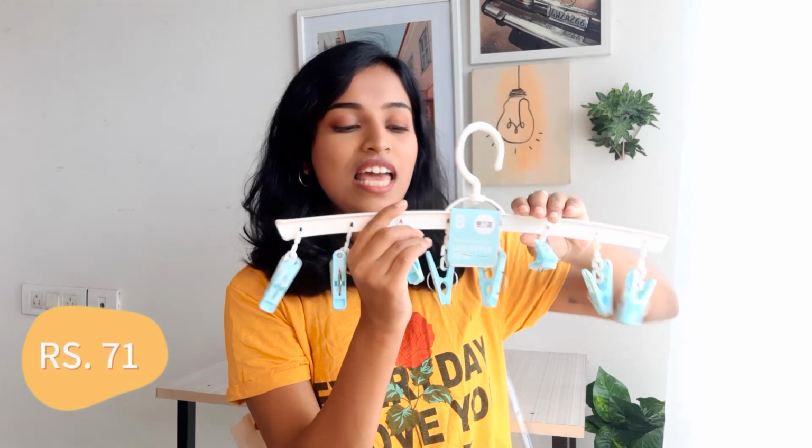Next is again a random purchase. These are these hanger things that you hang your wet clothes on for drying, and this takes up less space, and now with all the masks you can just hang your mask here and keep it to dry. This was for 71 rupees. They had them in many different colors and patterns as well, so the collection of each and every item in MR.DIY is very impressive. And this one we got in this light blue, baby blue kind of color, and yeah, this will come in very handy for hanging masks.